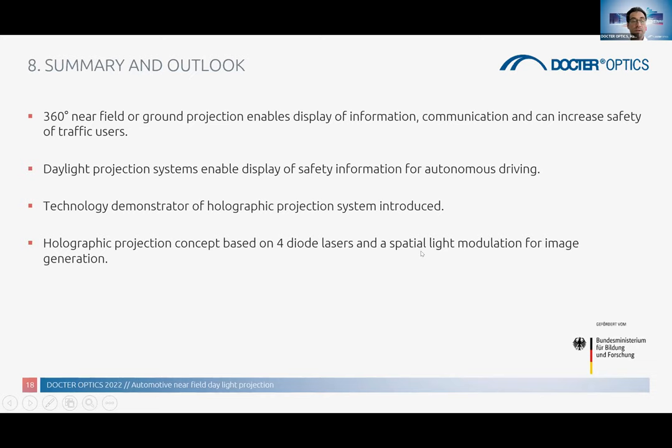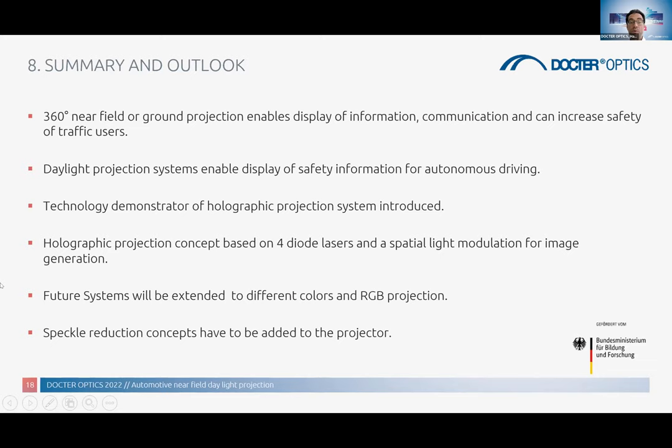But there are some future steps which should be done. It is required to test this setup on a real car. It is required to extend it to different colors. We have currently green colors. You could see in the beginning for some projectors, we probably need a yellow or orange color or red or maybe an RGB projection. And what is always important in the case of laser projectors is to have a speckle reduction, which is currently excluded from this project, but this is something that has to be done also in future.